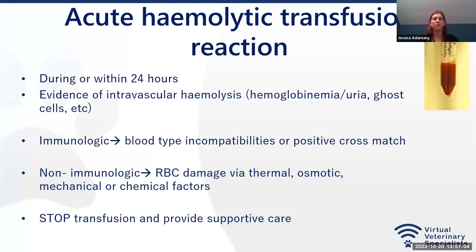So acute hemolytic transfusion reactions can occur during or within 24 hours. You'll often have evidence of intravascular hemolysis, so you'll have hemoglobinemia, hemoglobinuria, and you might have some ghost cells. It can be immunologic, so due to blood type incompatibilities, or maybe you had a positive cross match, but also non-immunologic, so red blood cell damage via thermal, osmotic, mechanical or chemical factors.